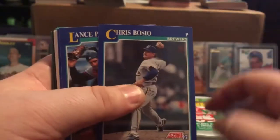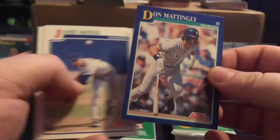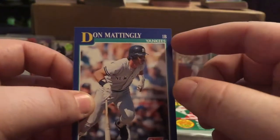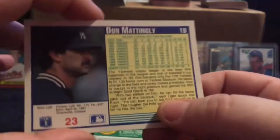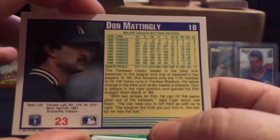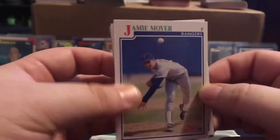Willie Blair, Chris Bosio, Lance Parrish, Don Juan Mattingly. I see a little white around the top and on the corner right there. Down bottom, too. It's not a PSA 10. But anytime you can get an early Mattingly card, nah, it's not really early. He was an early 80s guy. But it is still Donnie Baseball. Should still be worth a couple dollars. I'll hold that one off to the side.